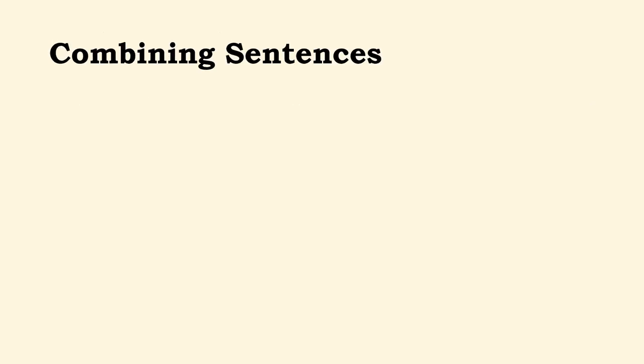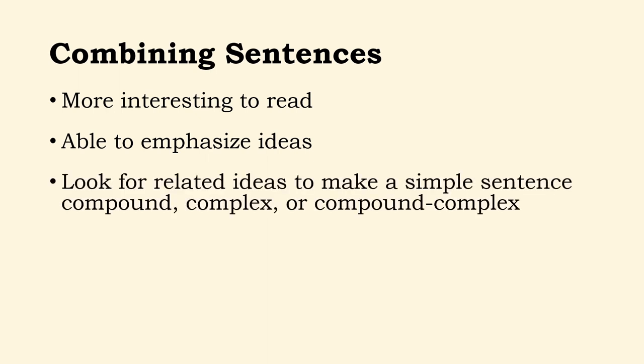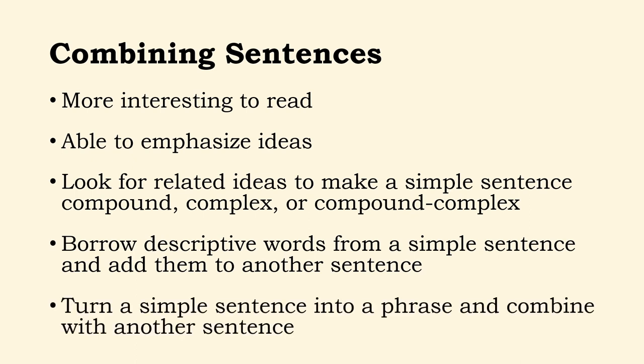So now that we've talked about identifying sentence types, let's talk about combining sentences. We combine our sentences to make our writing more interesting to read and make us better able to emphasize some different ideas within our writing. In order to combine sentences, it's a good idea to look for related ideas in order to make a simple sentence either compound, complex, or compound complex. You could also borrow descriptive words from a simple sentence and add them to another sentence. Or maybe you could take a simple sentence and turn it into a phrase to combine with another sentence.